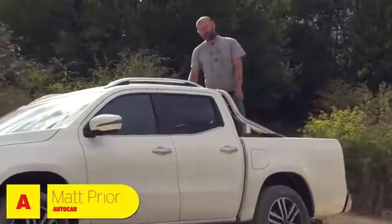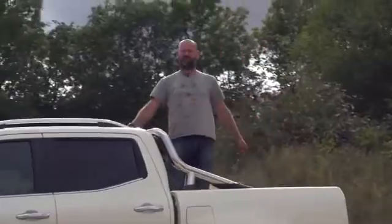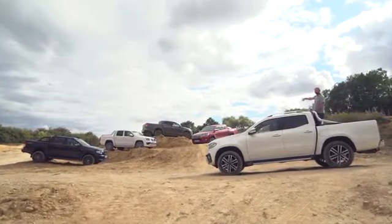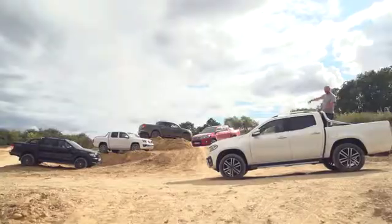This is the new all singing, all dancing, may not sing or dance, Mercedes-Benz X-Class pickup truck. The question is, how does it compare to the pickup establishment, such as the Toyota Hilux, Mitsubishi L200, Volkswagen Amarok and Ford Ranger?